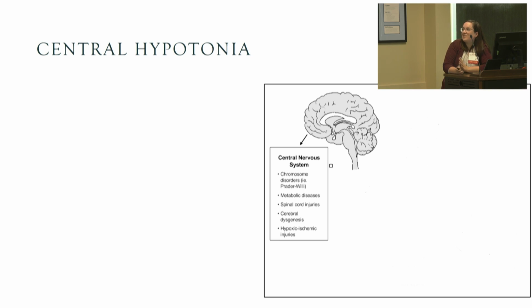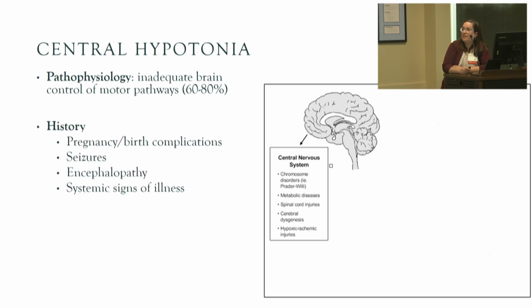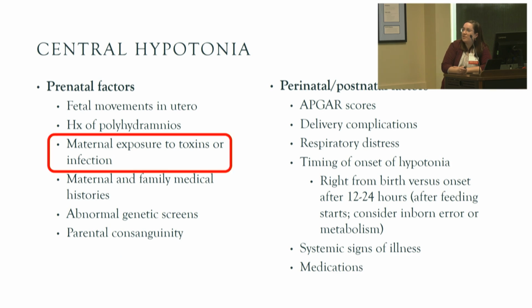So, these slides are probably the most important of my presentation. When we're thinking about central hypotonia, again, this is the most common reason to be hypotonic. The pathophysiology is related to inadequate brain control of your motor pathways. We'll go over this more in detail, but the things you are looking for in your exam to point you towards a central cause are any encephalopathy, dysmorphic features, normal or brisk deep tendon reflexes or clonus, and just the pattern of hypotonia. These babies tend to have more axial rather than appendicular hypotonia. I just highlighted the things here that point you towards central nervous system causes.